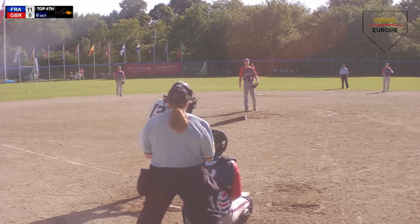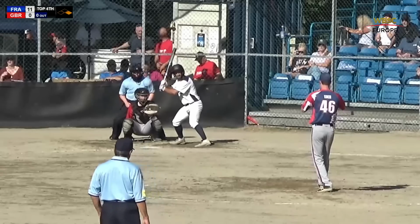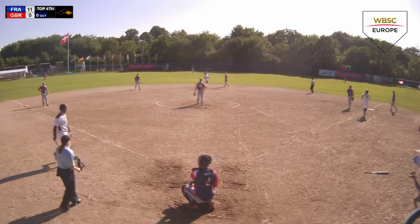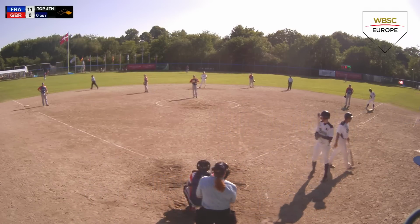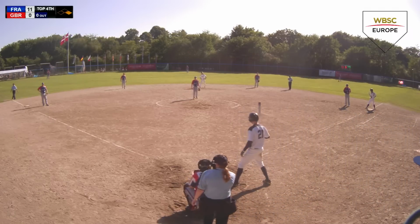The count goes to full. Another long at bat. And that is ball 4. The first 2 runners of the inning are on. And up to bat is the first baseman, Jean Janusek.